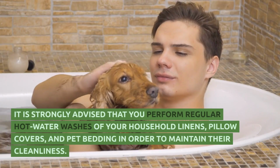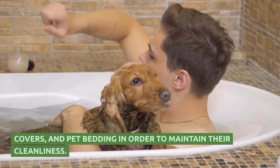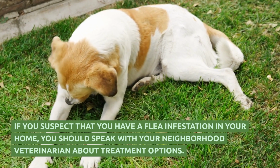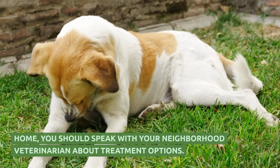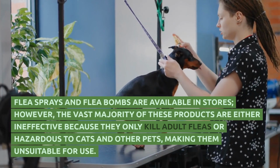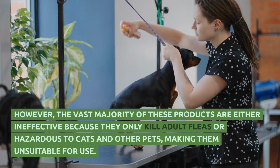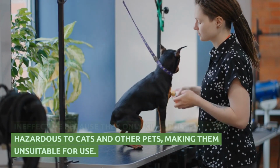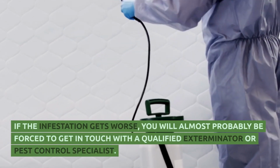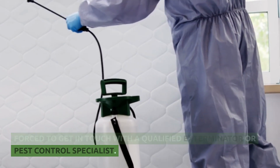It is strongly advised that you perform regular hot water washes of your household linens, pillow covers, and pet bedding in order to maintain their cleanliness. If you suspect that you have a flea infestation in your home, you should speak with your neighborhood veterinarian about treatment options. Flea sprays and flea bombs are available in stores. However, the vast majority of these products are either ineffective because they only kill adult fleas or hazardous to cats and other pets, making them unsuitable for use. If the infestation gets worse, you will almost certainly be forced to get in touch with a qualified exterminator or pest control specialist.